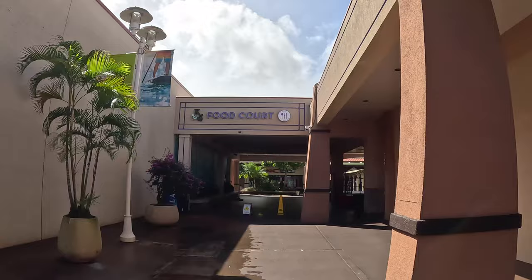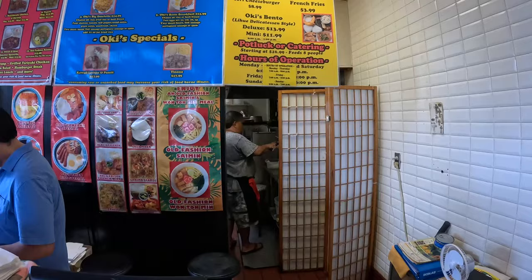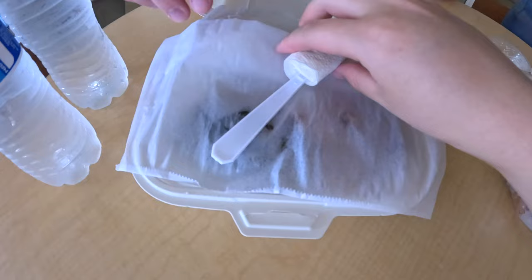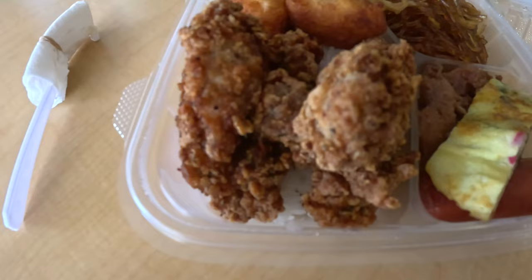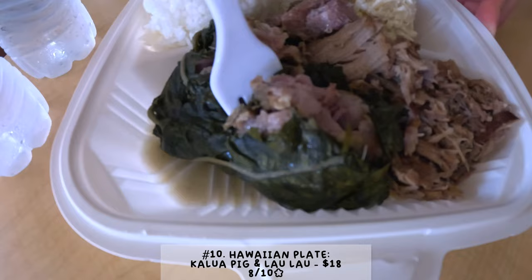We checked out Oki Box Lunches. It's located in Kukui Grove Center in the food court area. We believe it's a mom and pop shop that serves Hawaiian comfort food. We got their number 10 regular size Hawaiian plate with kalua pig and laulau, and the deluxe Oki's bento to try. The laulau is delicious, the pork is tender, juicy, and has great flavor.